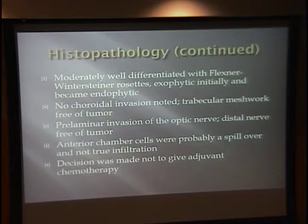So of note for the high-risk state to see if there was a need for systemic chemotherapy, no choroidal invasion was noted. The trabecular meshwork was free of tumor. There was prelaminar invasion of the optic nerve. However, the distal nerve beyond the lamina cribrosa was free of tumor. And it was thought that the anterior chamber cells were probably a spillover and not necessarily a true infiltration. They were only seen on one slice of one slide. And so the decision was made not to give adjuvant chemotherapy.